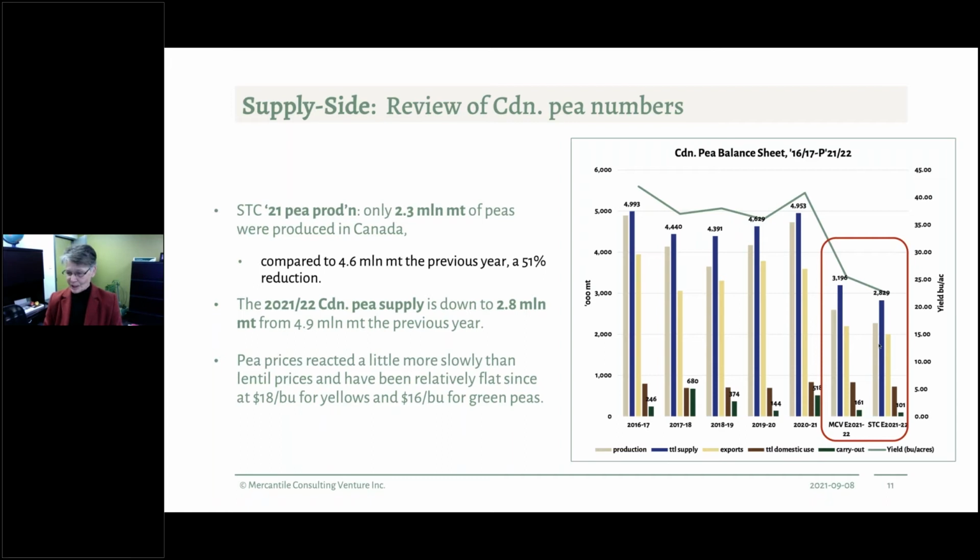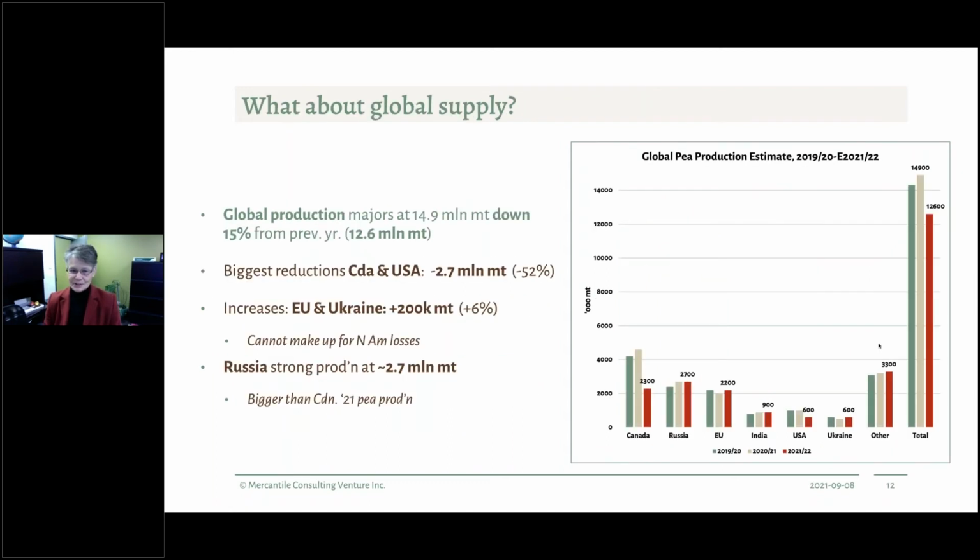Prices actually reacted relatively slowly in my mind, certainly more slowly than lentil prices, and have been relatively flat since, except we saw about a $1 per bushel reduction over the last week or 10 days, both for yellow and for green peas. Part of what's underlying that is some of the transportation problems. So we'll look at the demand side in a second.